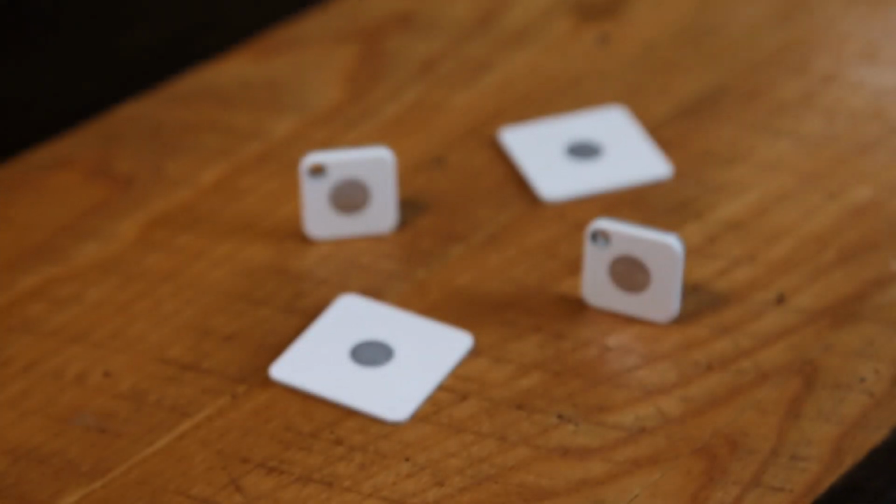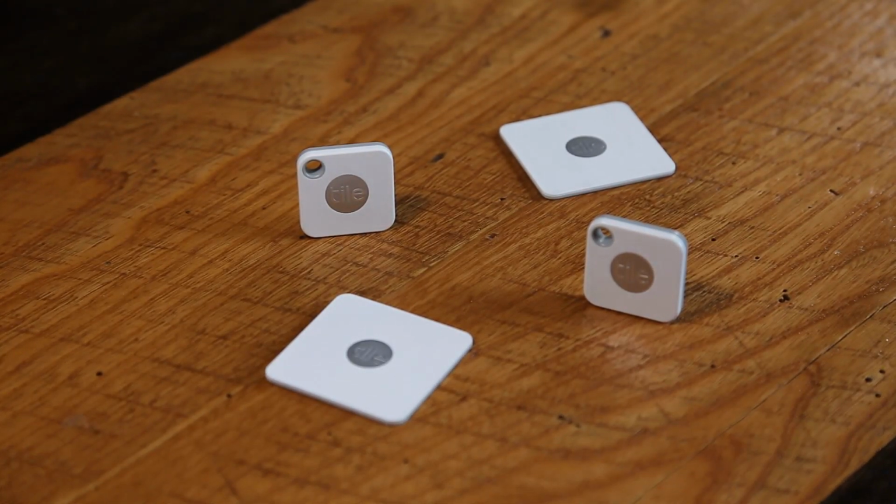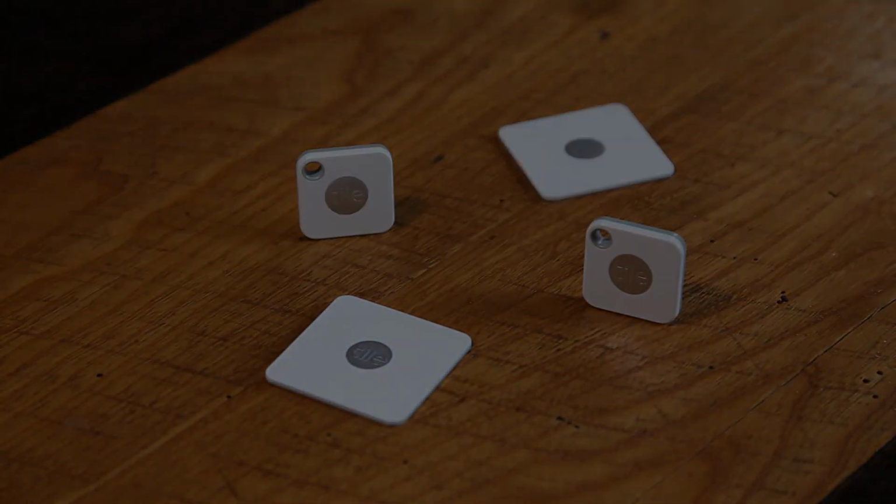This week I'd like to talk about Tile Premium, a subscription service meant to enhance the current lineup of Tile smart trackers. If you're not familiar with Tile trackers, they're small Bluetooth-enabled chips that you attach to your frequently misplaced items in order to assist you in finding them when they go missing.